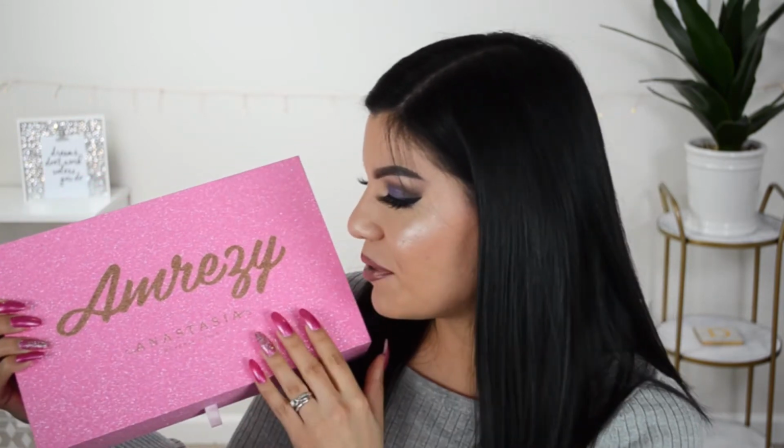All right, so oh my goodness. Oh my goodness. Look at this. Beautiful, beautiful box. I am so happy that I was able to get one of these, because apparently they sold out pretty quick. I love pink. I definitely did my nails just because of this, because I knew this was coming, and I felt like I absolutely had to get into the Amrezy vibes. So yeah, that is why my nails are pink and just glittery and glamorous.